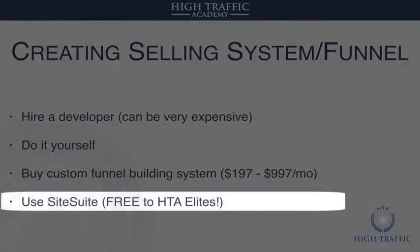Great. I can also use, and this is what we're going to do together here, a custom funnel builder, which in my opinion is the best one out there. It's called SiteSuite. We built it for entrepreneurs, and we're entrepreneurs. So we looked at everything that was available out there and asked, what's the best thing out there? We took the best platform, made it our own, and then built on it. And so we created what we call the best funnel builder that has ever been created.